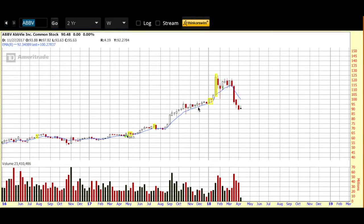I like the way that it's consolidated here for quite a while. Again, we're looking at the weekly chart. So I like this area of consolidation, the lift from there, and we've come back in to resettle in that area where, should the markets move higher with the scores underneath ABBV Inc., I wouldn't be too surprised to see it lift here as well. So that's the look on the 2-year weekly.